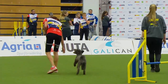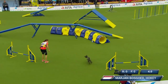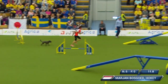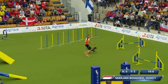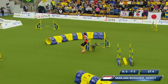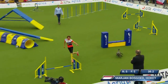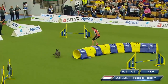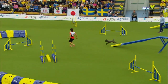Wow. From the Netherlands, we have Hoki, the Pumi, with Marianne Buskud. One refusal for Hoki, and a fly off on the teeter. Does the Pumi like the dog walk? It does. Stopped contact, which keeps her in control. Look at that line. That is beautiful. This is one of the sequences where a stopped dog walk might give you an advantage in not getting eliminated. But if you can do this with a running dog walk, that's obviously the fastest option. We have 10 faults, which puts them into fourth place so far.